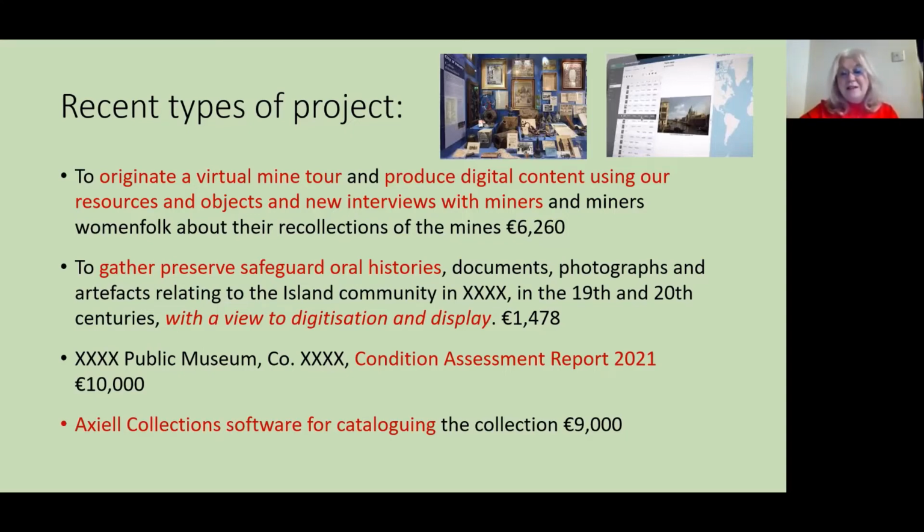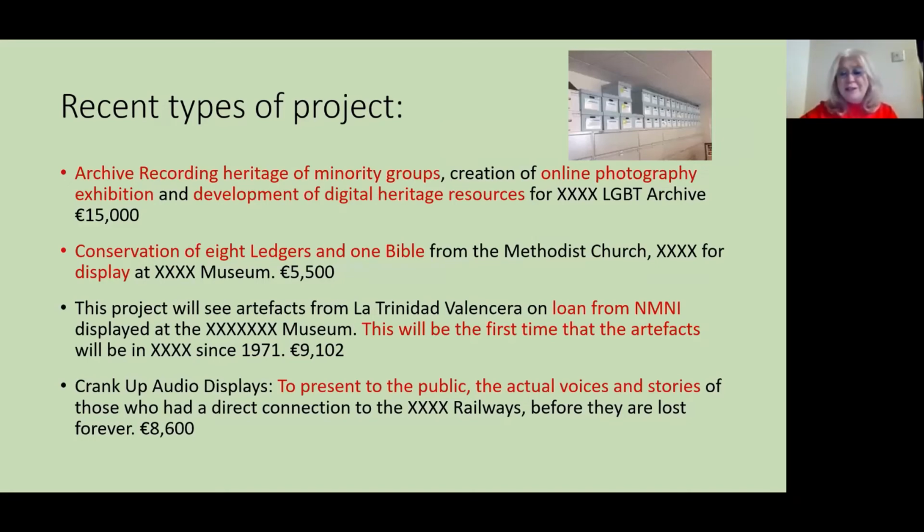And then I'm going to stop going through all of these. You can read them, but for instance, the second one down here is the Conservation of 8 Ledgers and 1 Bible from the Methodist Church. This actually is a volunteer-run museum which got presented key paper documents, an archive from an old family in the area with very much relevance to the work of this museum. And it contacted a paper conservator that works out of Muckross House.